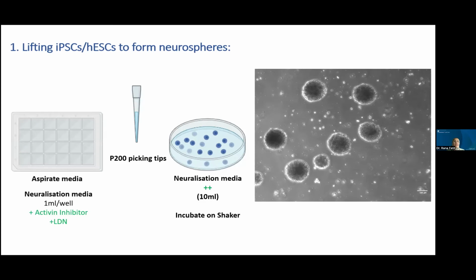And what you need to do next is to basically lift those spheres off your AggreWell. So you would remove the old media, which would contain some debris, and you add your neuralization media, which would contain your activin inhibitor and LDN. And basically use P200 picking tips, and they're exactly like the regular tips, but you've cut the tip so that it's a bit wider so that you don't damage the spheres as you're picking up. And what you do is similar to the previous blasting technique, where you just blow with the media at the wells, and then the spheres would rise up, and then you would collect that and put it back into your plate, and you incubate them on the shaker. They would look something like this.